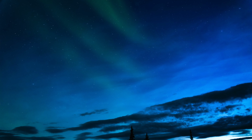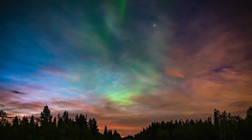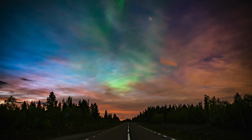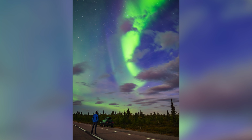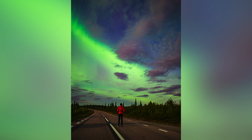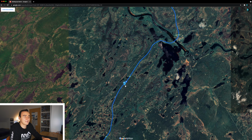In the beginning they were very weak, but then they got so strong that we could actually see them with our own eyes and not just with the camera. And it was a wonderful experience, and also really the great end of a truly insane road trip. I was really happy because it's not very common to see them at the end of August, but we did, and this was also quite nice.